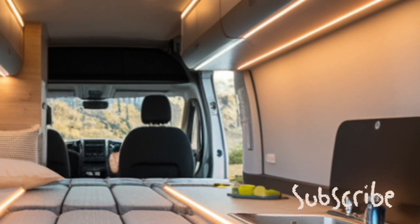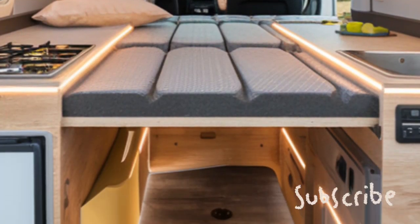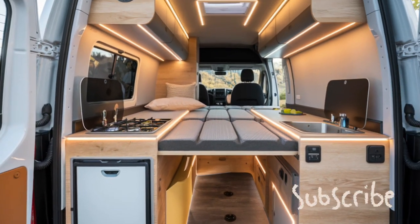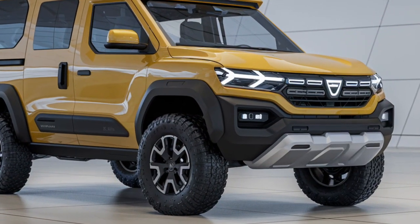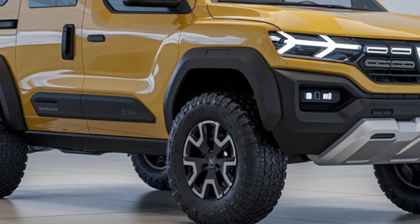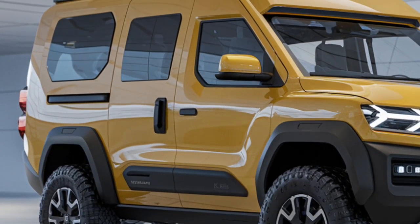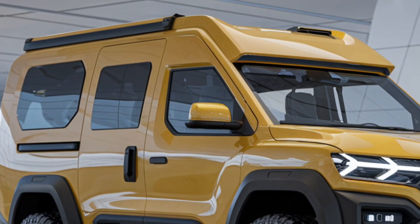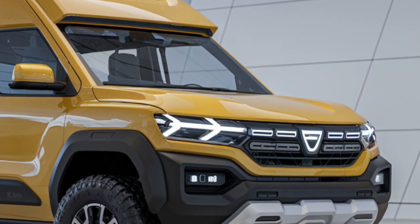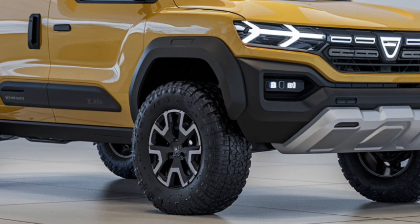Overhead cabinets and side compartments provide enough room to store all your essentials, whether you're planning a weekend getaway or a cross-country road trip. One of the standout features is the built-in heating and ventilation system designed specifically for van life, keeping you warm during alpine camping and cool in summer deserts. Dacia has also made it modular, allowing you to remove or rearrange sections like the kitchenette or the seating area to convert the van for cargo use or extended living space. And yes, there's a pop-up roof option with an additional bed, transforming it into a 4-person camper without increasing the footprint.